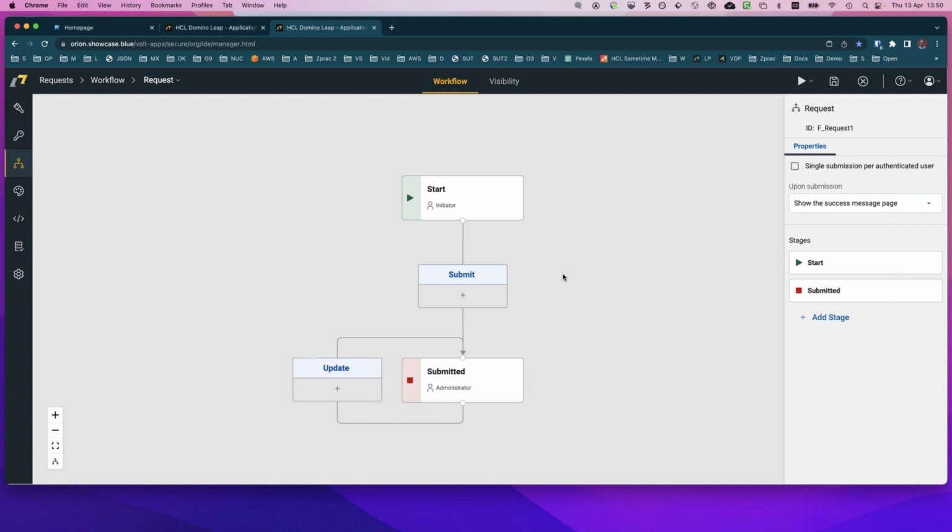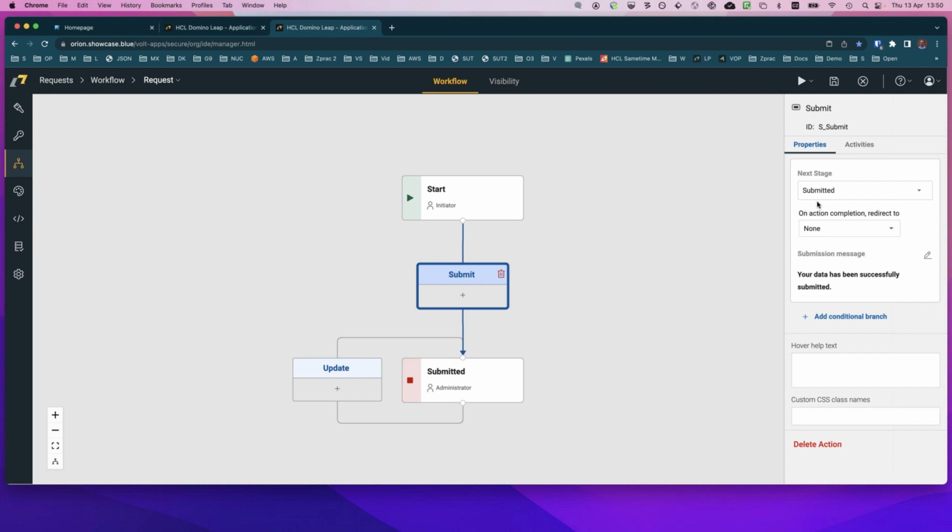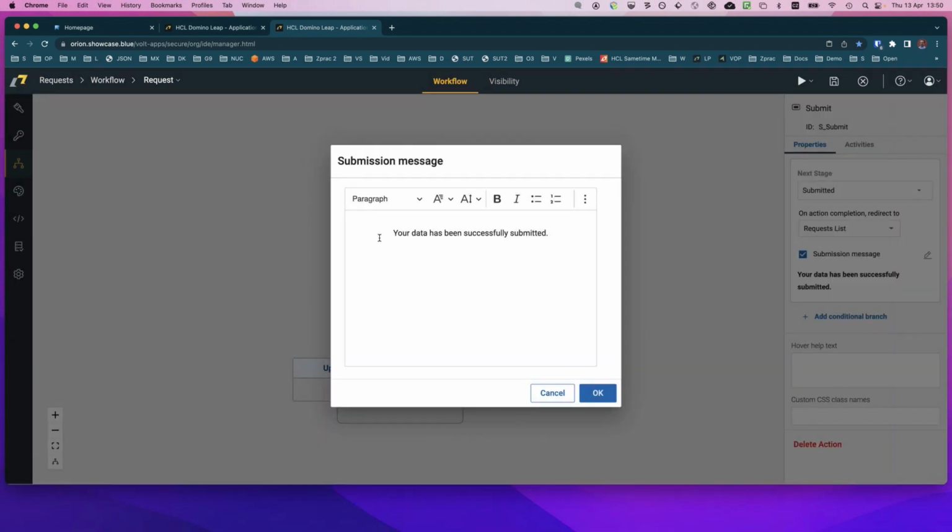So first, I go to the submit button and specify on the right side what we should do. Okay, next stage is submitted, but once clicked, go to request list. Go to this one. And I can customize the message, I can translate or put some links or something like your data has been successfully submitted and so on.